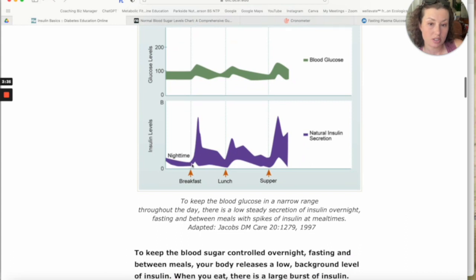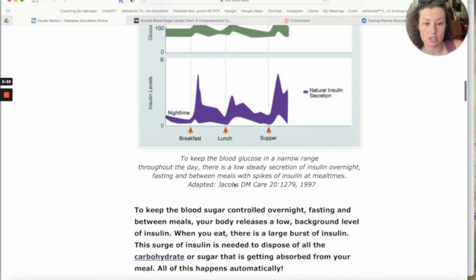Also notice that this doesn't ever completely go away. There's a little bit of insulin in circulation all the time, but at very low levels, and then we eat and it's a rapid burst and then it goes away. We don't want super high insulin in our bloodstream for a really long time because again, insulin is pulling that sugar out of our bloodstream and it could drop it too low, and that's not good either.